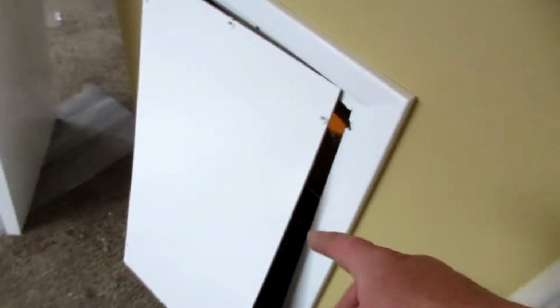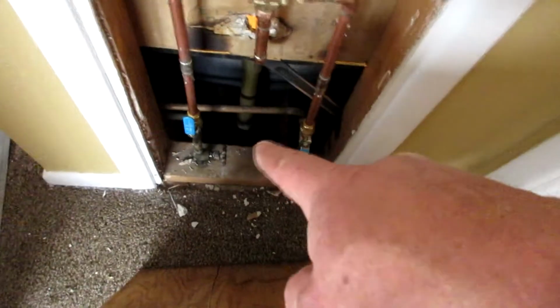Alright, so the next thing I can see, I got a fan in here drying out that wet spot where it leaked all weekend. Well, it dripped. I even have the water shut off over here too.